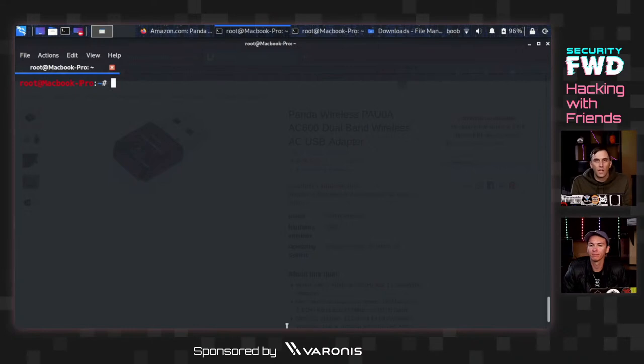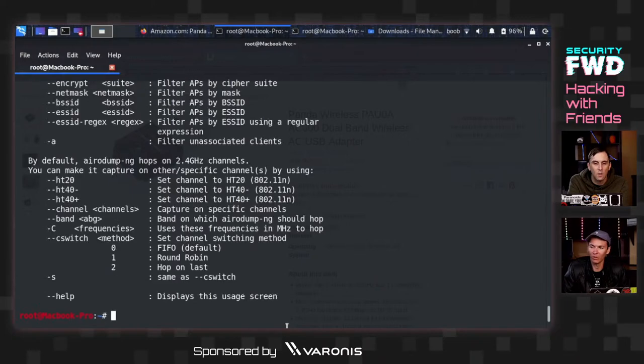What we really want to do is start scanning and see what we can look at in Wireshark. So we've already put the card into wireless monitor mode. So what we're going to do is airodump-ng. And actually, I'm going to do --help, because I want to see all the different options.